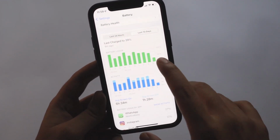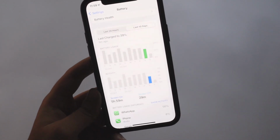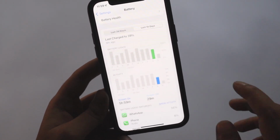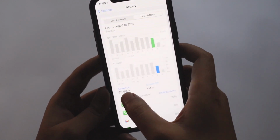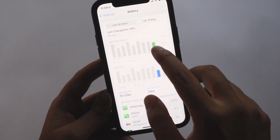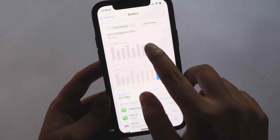So now let's take an example. Yesterday, as you can see, I used close to 75% of my battery life, and for that I got a screen on time of 5 hours 59 minutes. Now let's take an example of the day before yesterday.